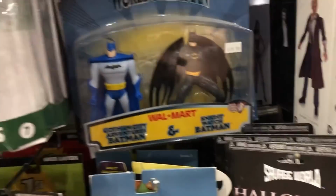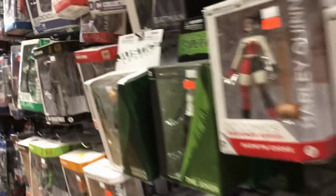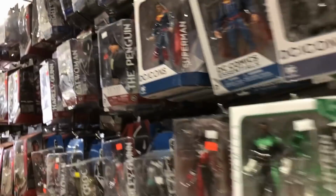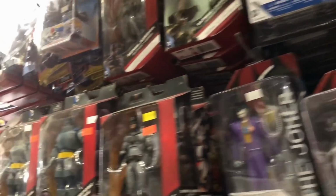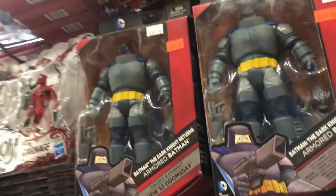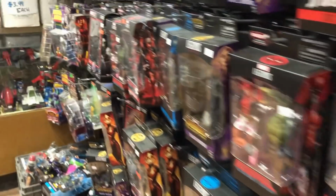Planes, trains, and automobiles, guys. Every action figure and or accessory you can think of is pretty much there. So that's really cool. Batman. Lots and lots and lots of Batman stuff. But Batman's a pretty popular dude. There's some Superman as well. They got some of those figures. Again, done some reviews on some of those as well.